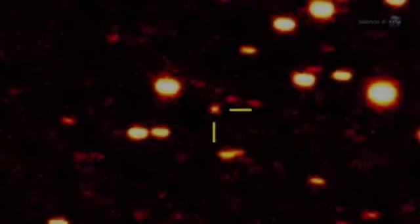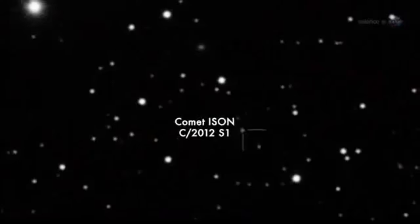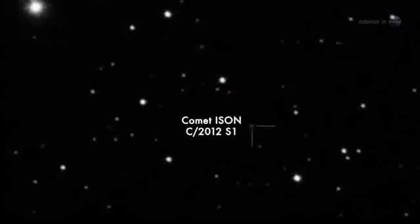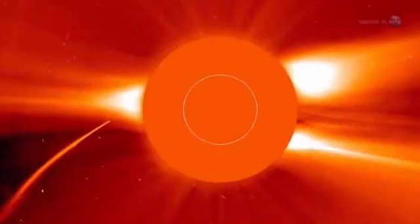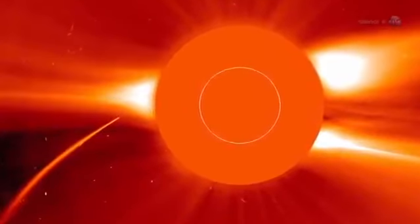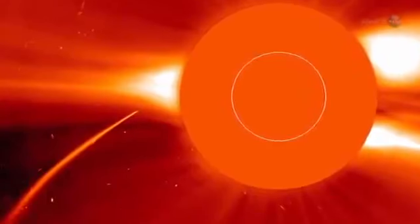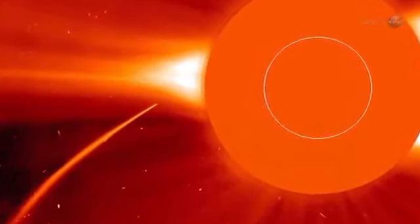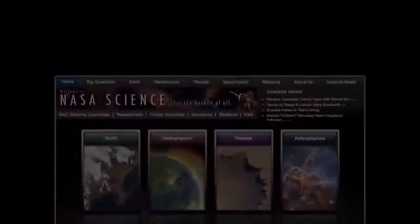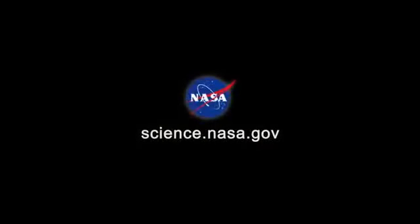Comet Pan-STARRS should not be confused with another, even better comet coming later this year. In November 2013, Comet ISON could shine as brightly as a full moon in broad daylight when it passes through the atmosphere of the sun. Two bright comets in one year is a rare treat, says Battams. This could be good. For updates on comets and other objects visible in the night sky, stay tuned to science.nasa.gov.